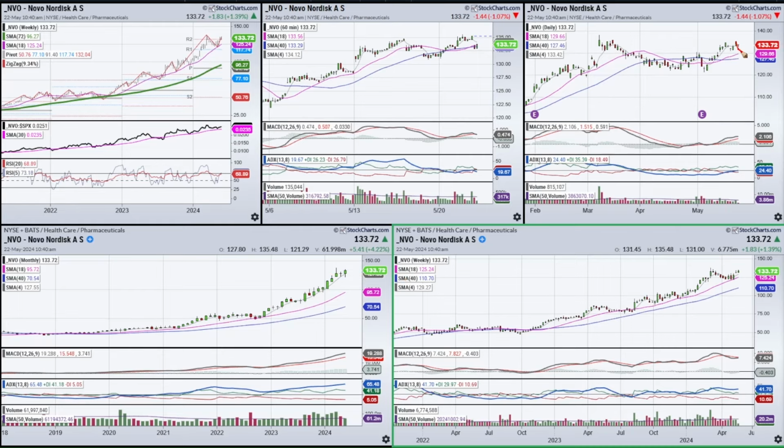Now you could look for this to make a little higher low here, and you could still play it off of this reversal pattern and still be relatively early because it's a low ADX situation. I just wanted to point out, I wouldn't look at this as a longer term play. You could look at it as a shorter term play.